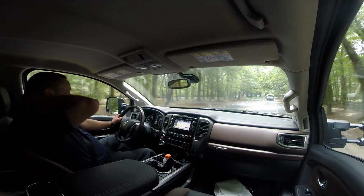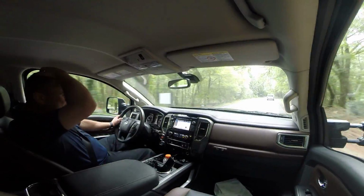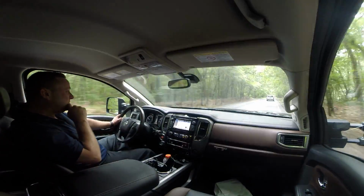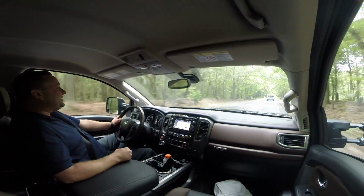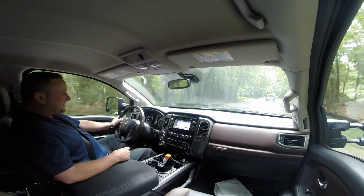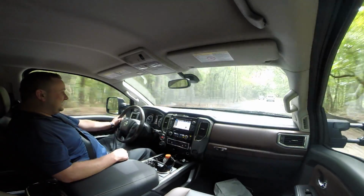So that's a huge amount of praise for Nissan's truck engineers in knowing what truck guys want and what the marketplace craves, which is a fun to drive, fun to flog, full-size plus pickup truck. So we've definitely got it in this Titan XD.